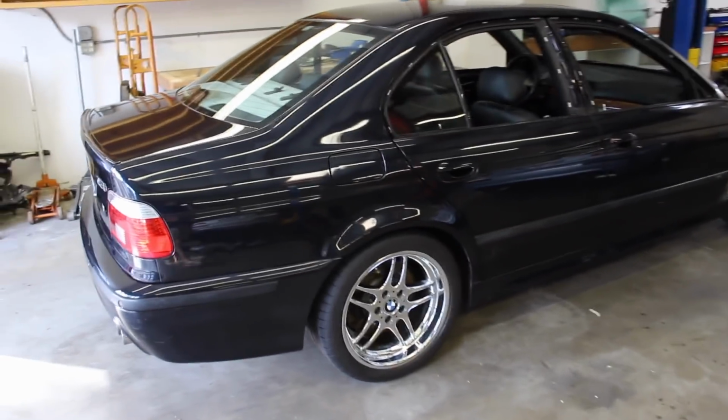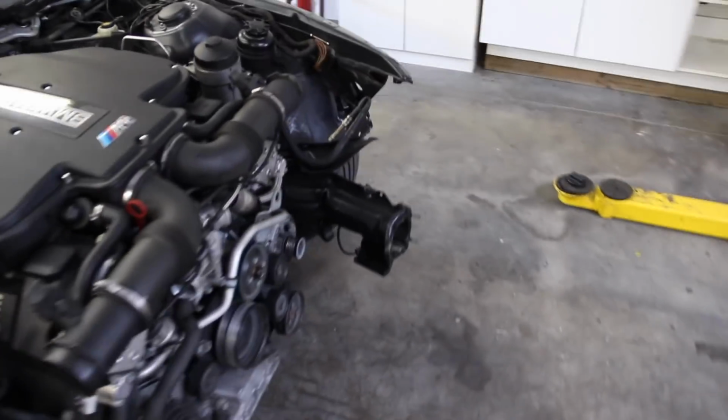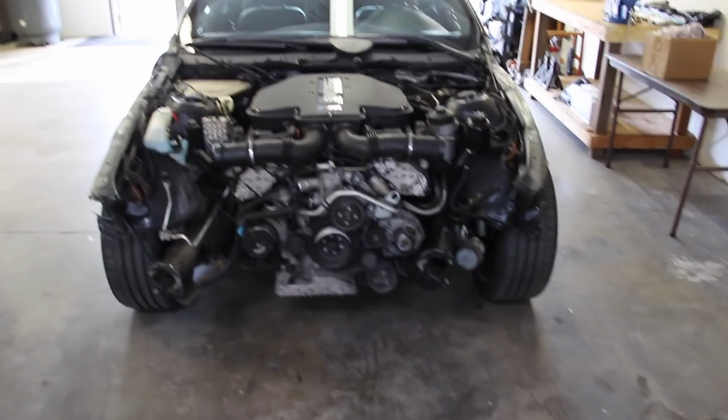Let's get started. So this one is a 2001 E39 M5 in carbon black metallic. It is not repairable. You guys freaked out last time on that Sterling car saying it's so cheap and easy to fix. No, it's not. Not in the United States. It doesn't make sense, and that's not what I'm doing here.